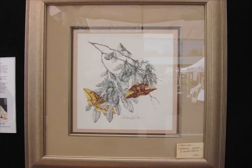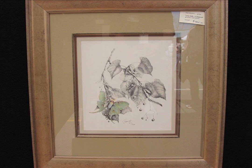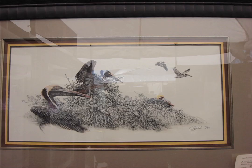I've done art shows for 36 years, full time. This is one of my favorites, this Fairhope. I've come here 10 to 15 years. I've kind of lost track. But it's such a beautiful place, and I enjoy being here a lot.